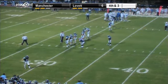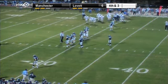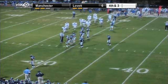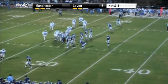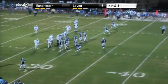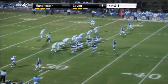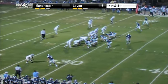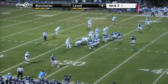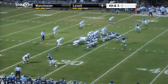it will be up to Lovett to see if they can get the first down. They're back out already. Here comes Manchester once again. 6:43 left in the second half. Fourth and three from the 28 for Lovett. They need to get to the 25-yard line for the first down. Looks like we'll get another shotgun snap here for Willie Candler. Only man in the backfield besides Candler is a fullback, Jameson.